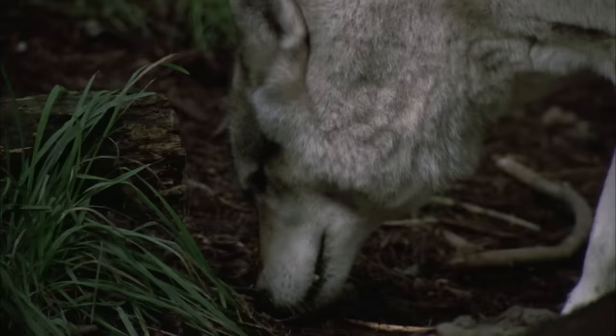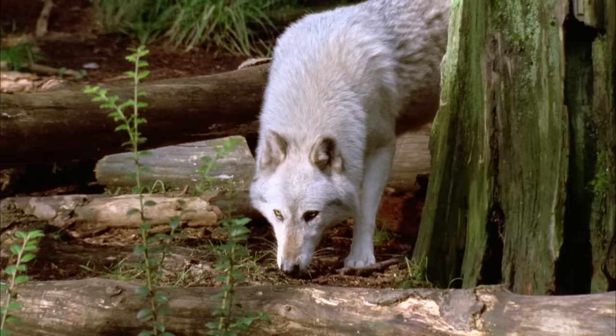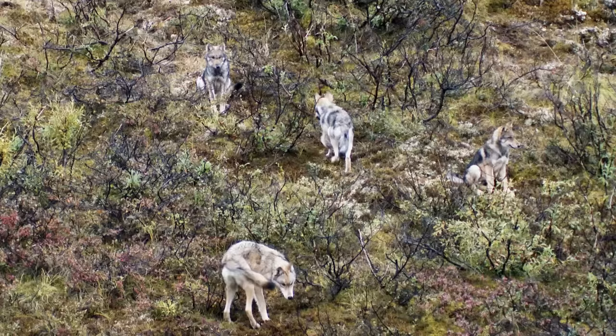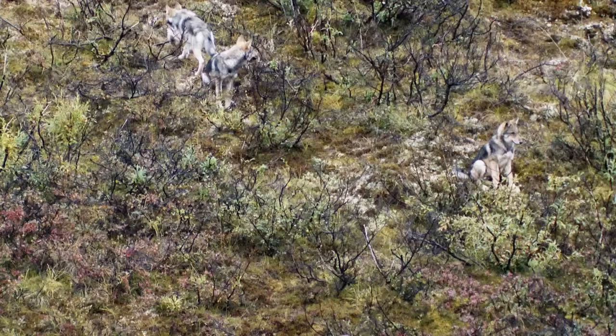Mankind has benefited from observing this behavior. As dogs have a scent ability close to that of wolves, training techniques have evolved which imitate the wolf in the wild. You can see this in search and rescue dogs, as well as police and drug detection.